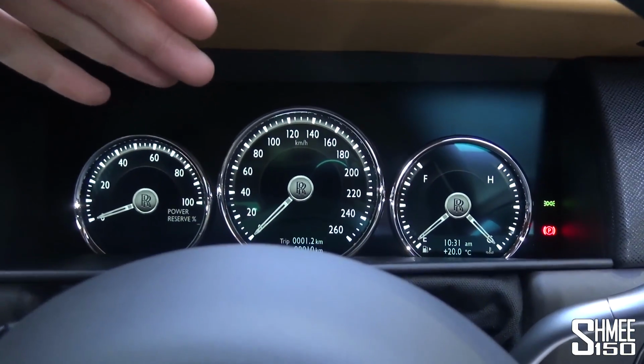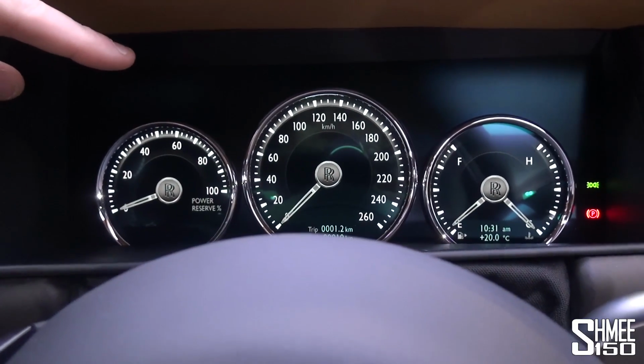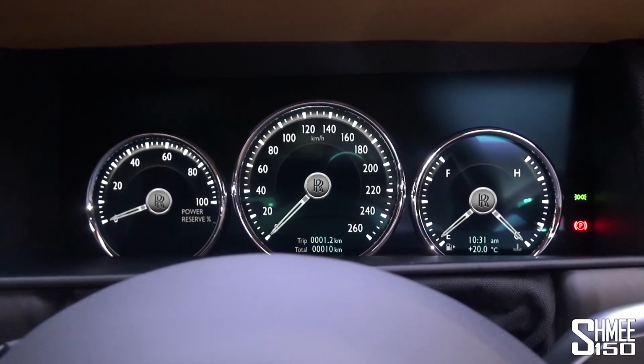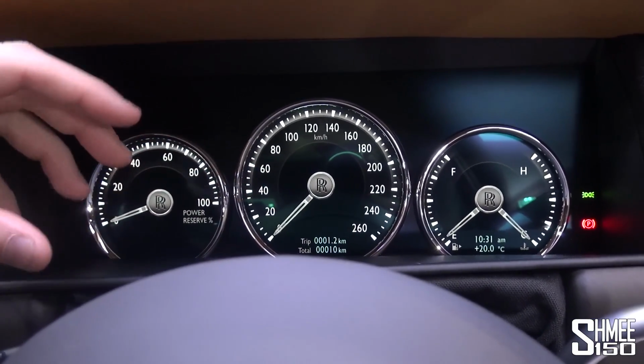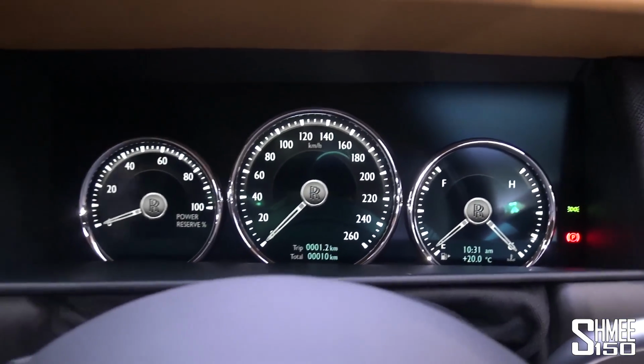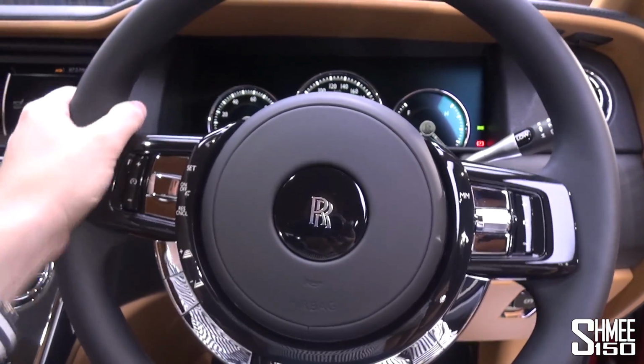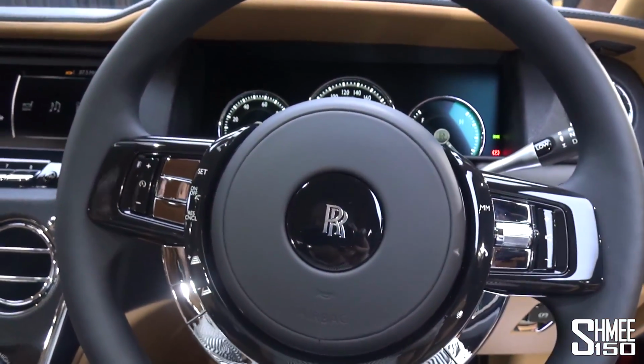We've also got the analog looking but digital display, and I think this is a very, very good integration of the system. It's similar to how we saw it on Phantom, but you have the chrome bezels which give that traditional appearance, but with the benefits that come from it being a full digital display. It has a slightly smaller steering wheel than Phantom and thicker, which fits the characteristics more of this car.